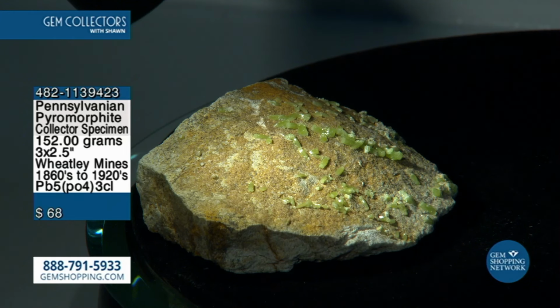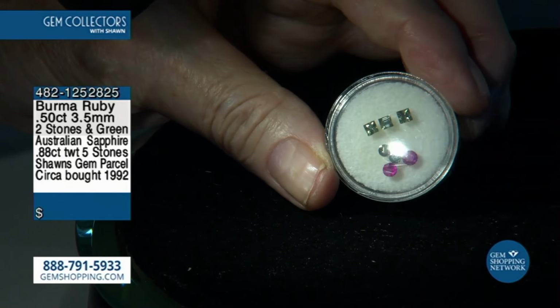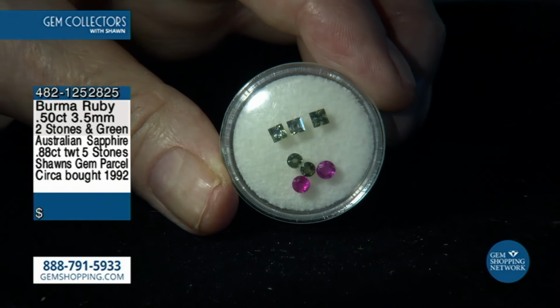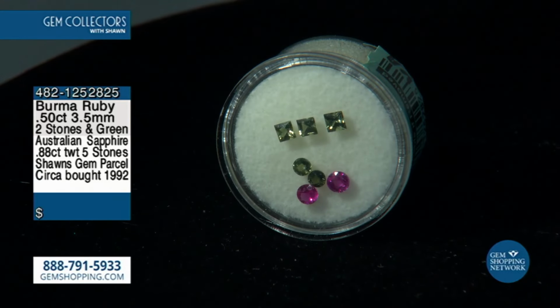Now, let me show you some real jewels I have here. Let's take a look. Item 125, 2825. We're going to go through some gems, and I am going to do some serious pricing opportunities. Look at this. Green sapphires. Australian, beautiful Australian green sapphires.